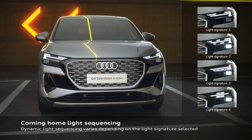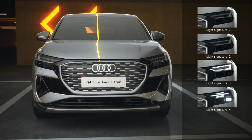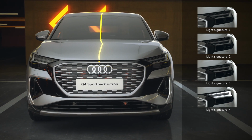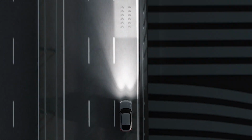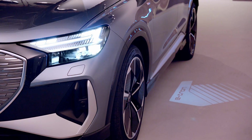A feature that Audi likes to highlight is the optional headlight LED, which has 4 signature patterns. These matrix LED headlights will also partially turn off in high beam so as not to dazzle oncoming drivers. Continuing with the lighting theme is the projection of the Audi logo on the floor.